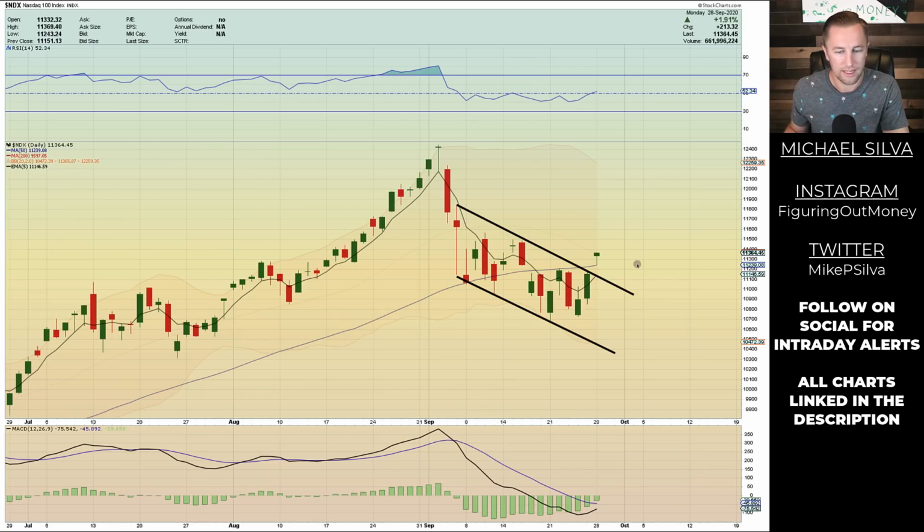All right, so here is the Nasdaq 100. The Nasdaq 100 today did close above the 50 period and actually even pulled back down, back tested, and moved up higher. It's sitting right where the 20 period moving average is right now. So it has a little bit more work to do.